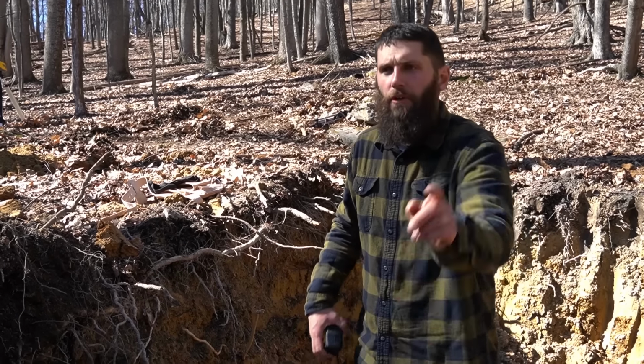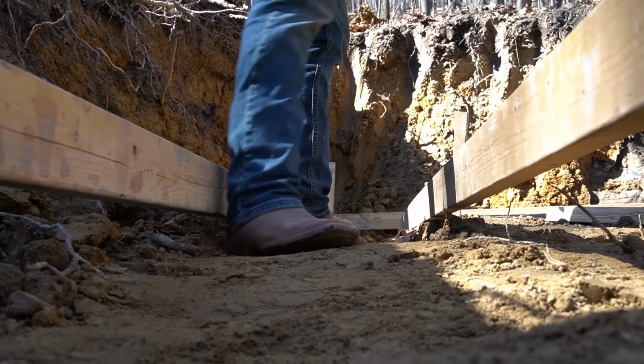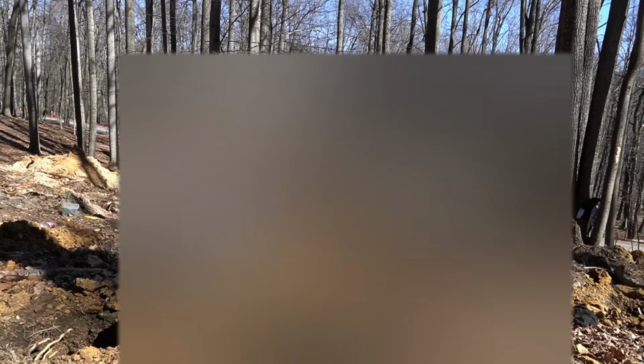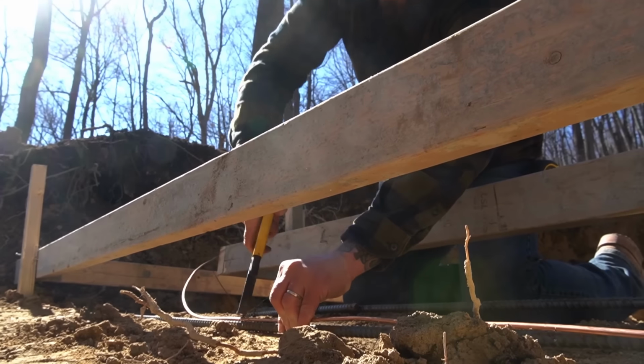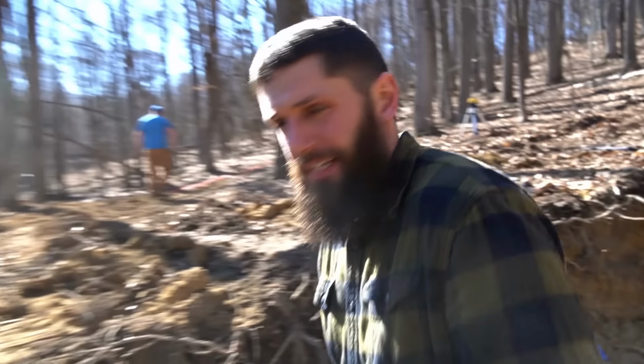So once they pour this footer, we're gonna come back in a few days and do the concrete wall coming up. I'll set a sleeve on top. So when they pull the forms off, there's a sleeve going through and we can pull our water line through here. All right, Ufer ground is done. That's simple. You ready for concrete? I am.